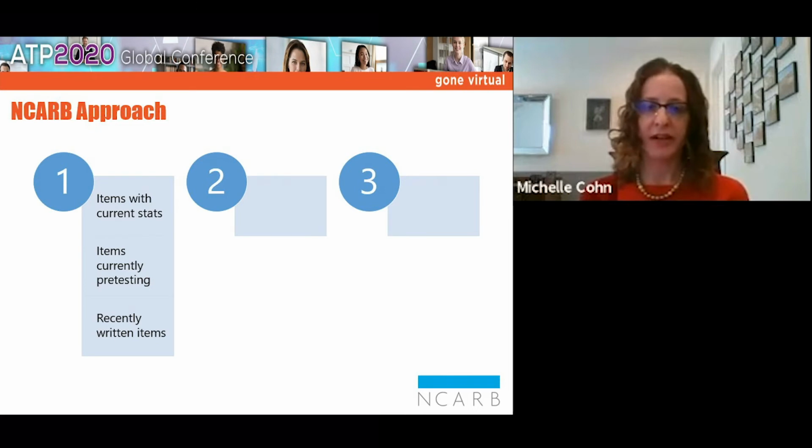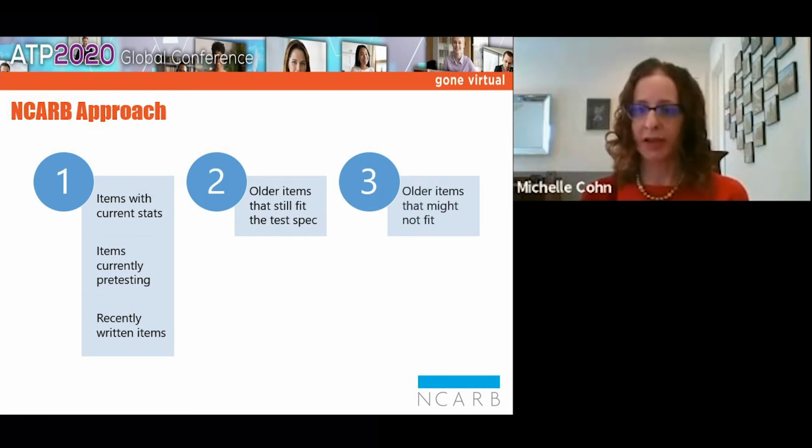Our second priority items were items that had been written more than a couple years ago, but that we were confident were still going to fit the test specification. And our third priority items were, again, those older items, but items where we were not confident about them fitting the test spec. And sure enough, those did turn out to be the dinosaurs of the bunch, and many of those did ultimately get retired.